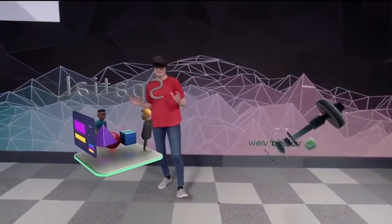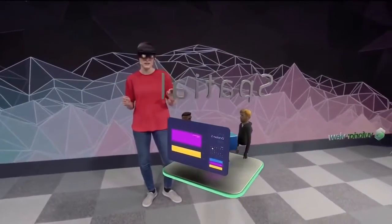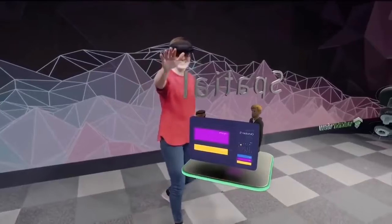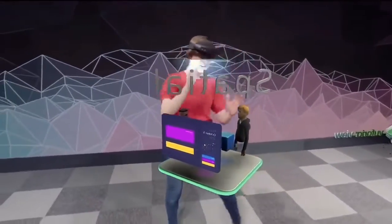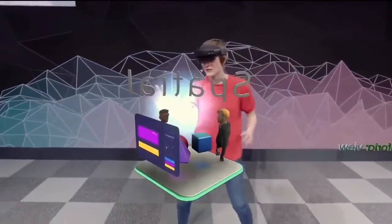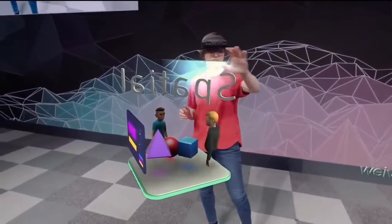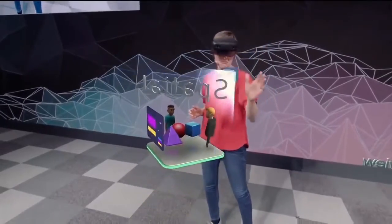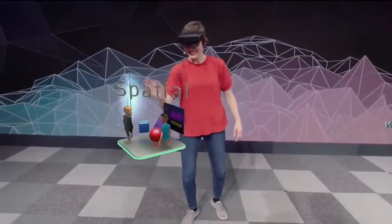Now, I've seen many people put on HoloLens for the first time, and the first thing people do when they put on the device is they reach out their hands and try and touch the holograms. And now, you can. Look at the way that the holograms are responding to my hand, almost inviting me to touch it. And in fact, I can just grab this corner to resize it. Or I can rotate it. Or move it. That's right.